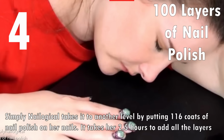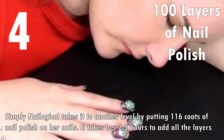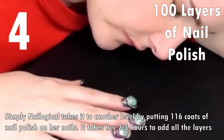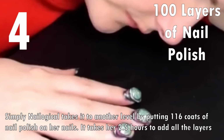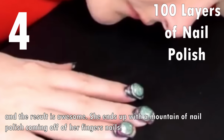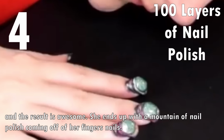Number 4. 100 layers of nail polish. Simply Nailogical takes it to another level by putting 116 coats of nail polish on her nails. It takes 2.5 hours to add all the layers, and the result is awesome. She ends up with a mountain of nail polish coming off her fingernails.